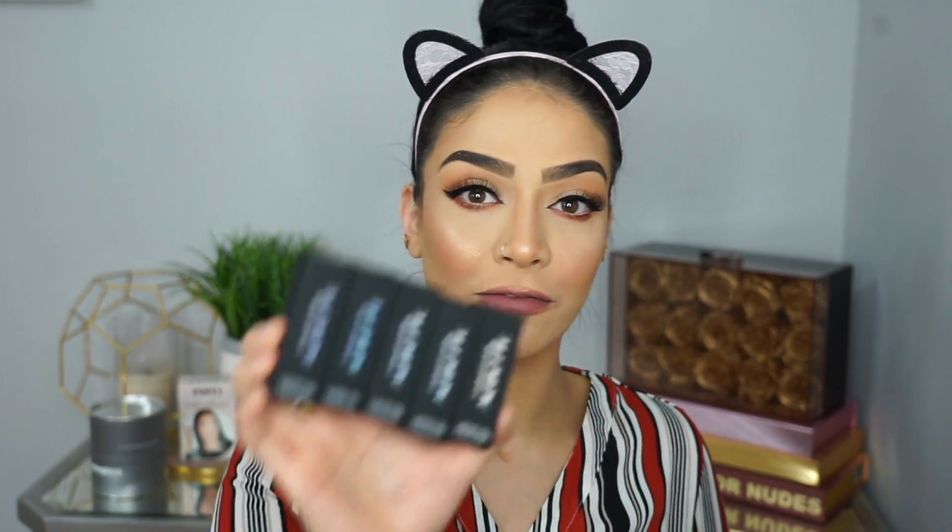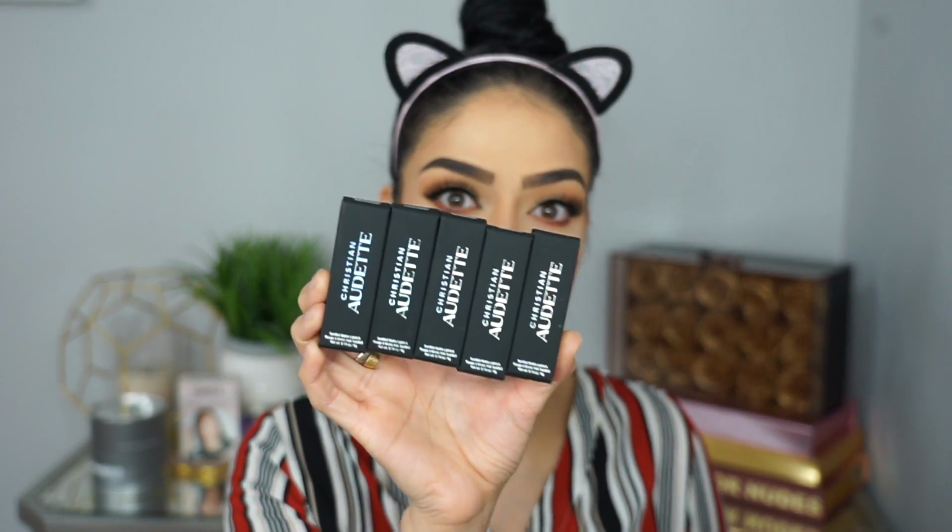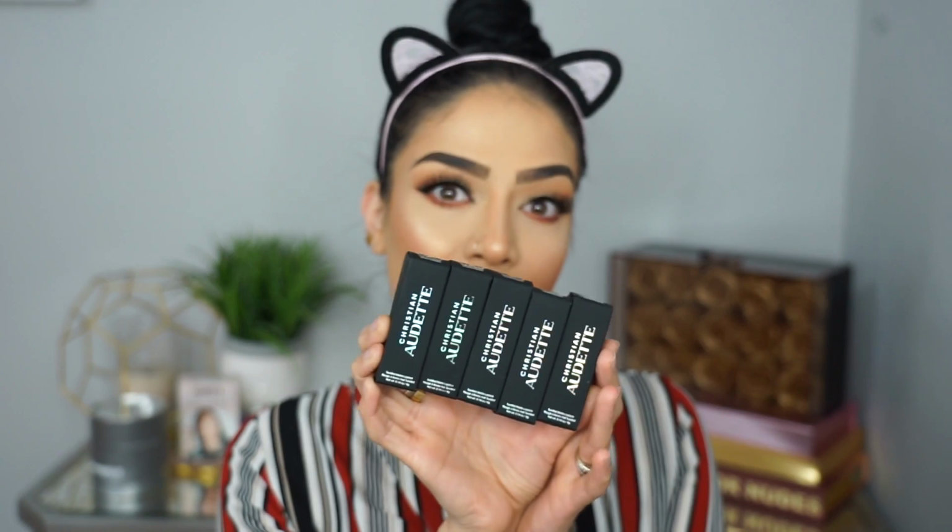So I have here 5 different shades, and this is the box that these lipsticks come in. Again, these lipsticks are by Christian Audet. It is a French company. Everything is made in the USA, but it is formulated in France. And the packaging is really, really nice. I love the matte black boxes, and then you got like the holographic lettering on it. On top of it, you have like a little tiara. I'm a sucker for detail, so any little bit of detail I pay attention to when it comes to makeup packaging.